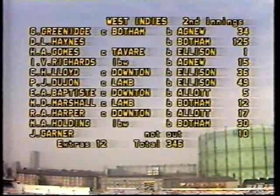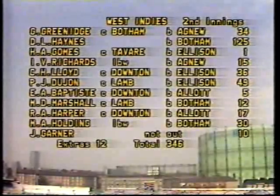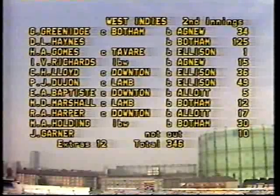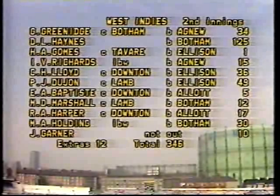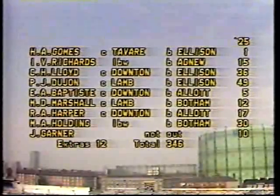346 all out, Haynes 125, Harper 17, and Holding a very good 30 with Garner 10 not out. And two good partnerships there today. First of all, Haynes and Holding, and then the last wicket partnership between Holding and Garner. The England bowlers, the ones not used today were Pocock, Agnew and Ellison. Both of them finished with 3 for 103. Allett 2 for 96.